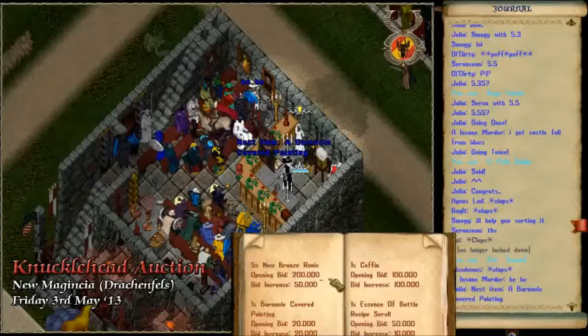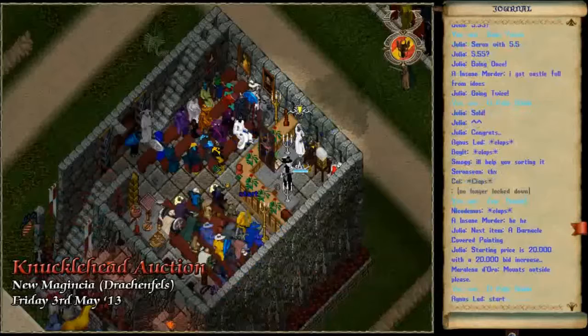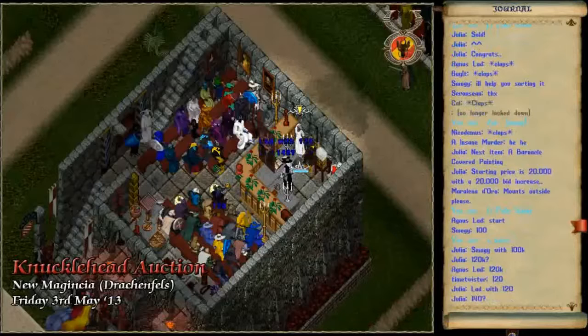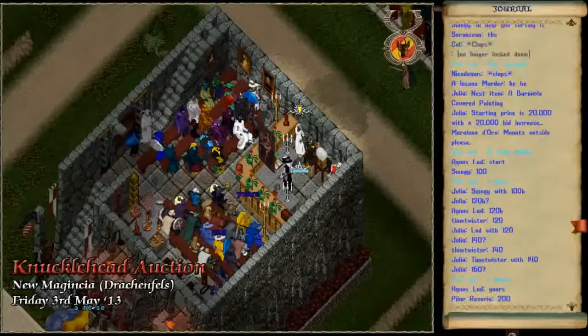Okay, so the next item is now the barnacle covered painting for 20,000 with a bid increase of 20,000. And Agnes Ladder's done a starting bid, and Smoggy has immediately put the bid up to 100k, and it's creeping up, 120, 140. And we're up to 220.